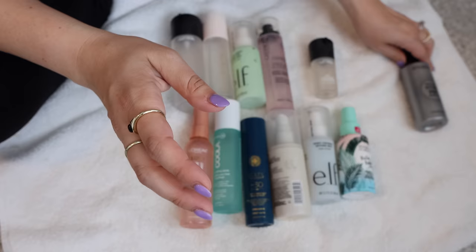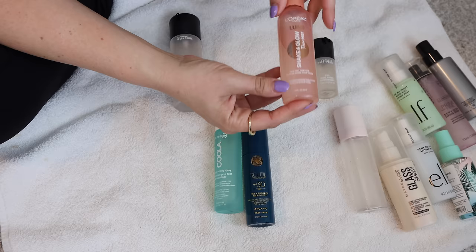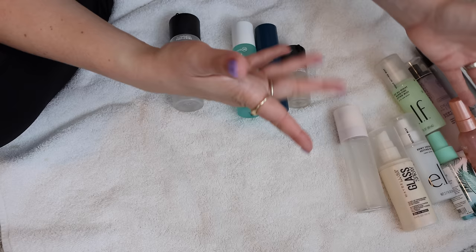And then never use, never use, never use. Oh, I loved this for so long, but I just don't feel like I reach for it. And it's also getting pretty old. So gonna pass this one on or throw it away.